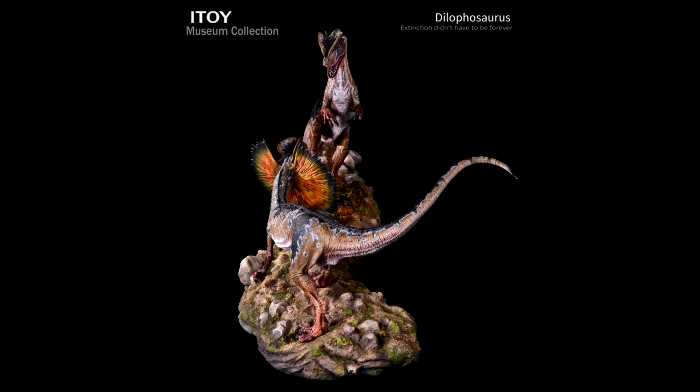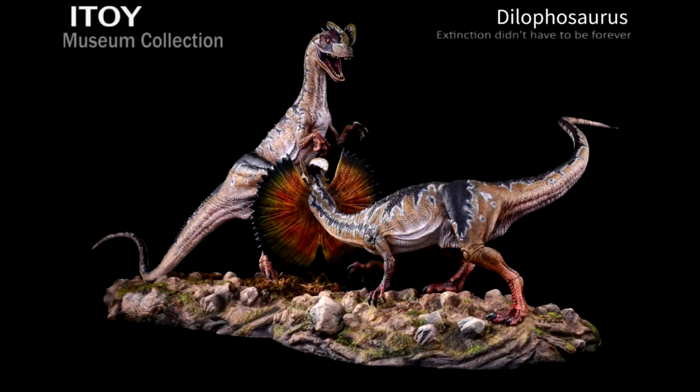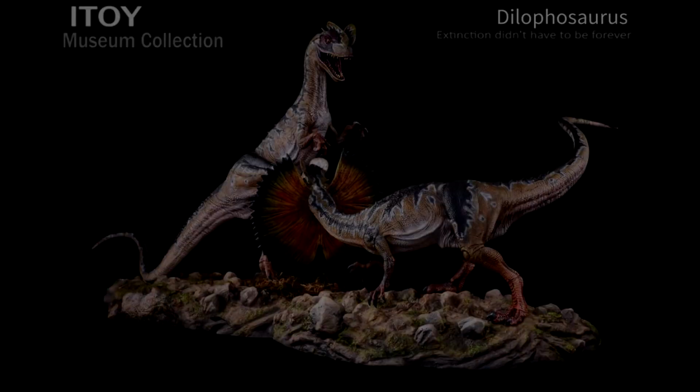I would love to add this to my collection, but it'll just depend on the price. However, the sculpt and paint jobs of both are awesome on this.